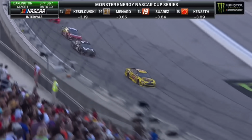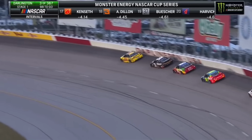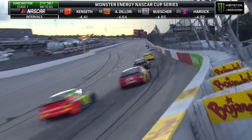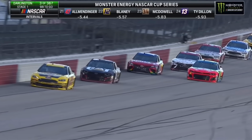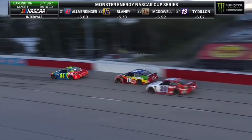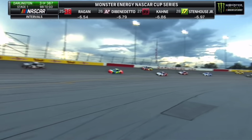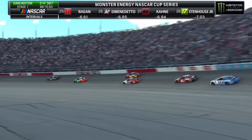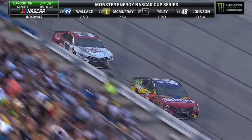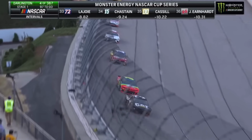The criteria for this is simple. In order to be included on this list, a paint scheme must have been raced or scheduled to be raced at any of the Darlington throwback races from 2015 to this current year of 2021. With that being said, I must also say that this is an opinion piece, not fact. If you disagree with my picks, I'm 100% okay with that, and I actually encourage it. So with that being said, let's get into it.